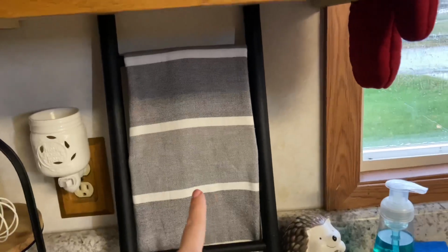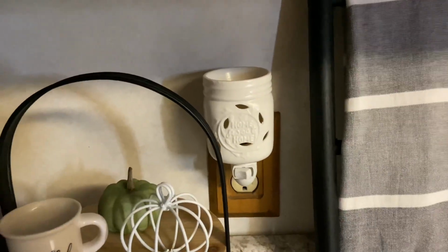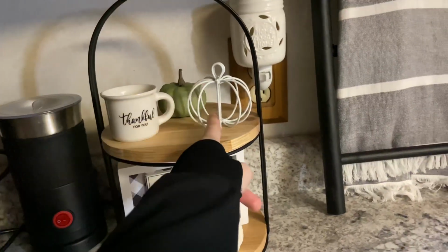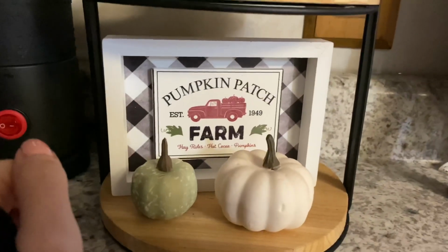And then moving over, I have this blanket ladder that I got from Hobby Lobby along with the towel. This little wax warmer that I don't have wax in, but it's super cute. And I have this tiered tray with this pumpkin, this little cup, those are both from Hobby Lobby, and this pumpkin patch farm sign.